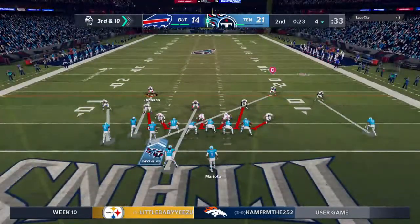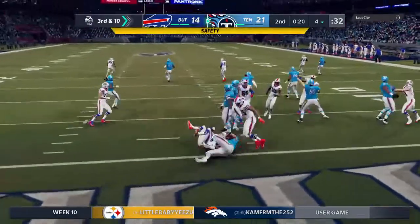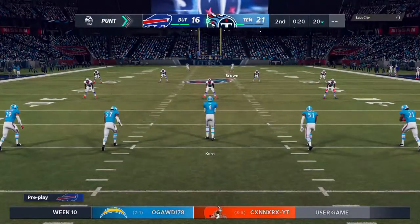Now here's 3rd and 10. Mariota going to run on the option. Oh, no time to pitch it, and down he goes. And it's in the end zone. That's going to be a safety.